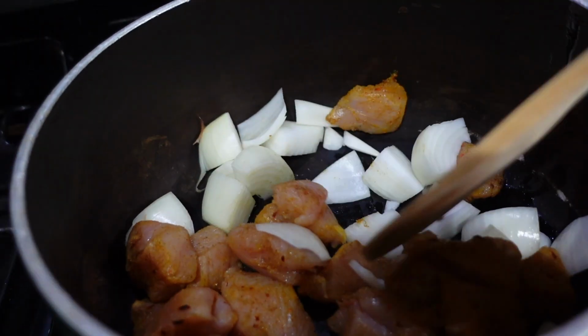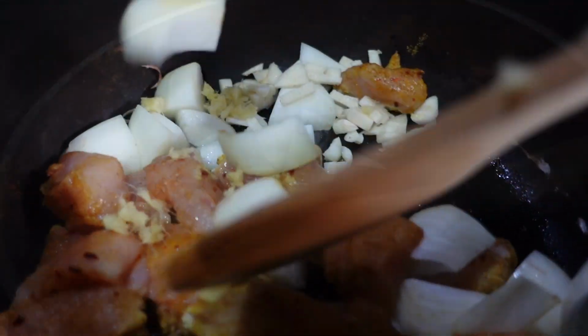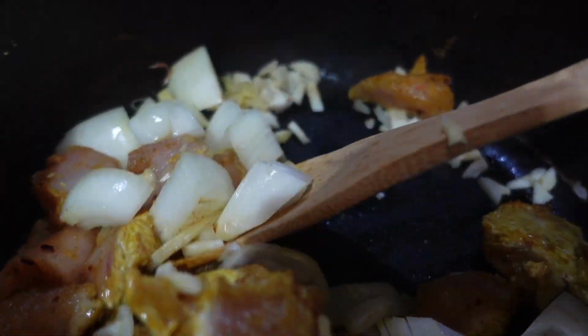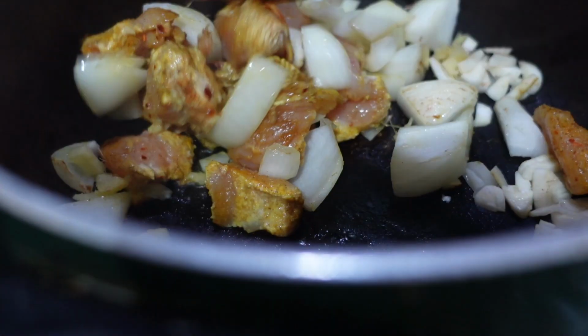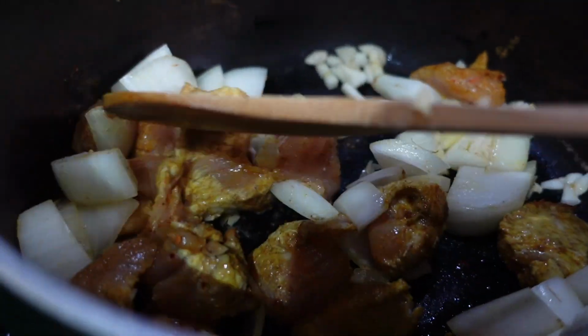Bit of coconut oil, and I'm going to just brown off the chicken and the onions. I've added loads of fresh garlic, loads of fresh ginger. Those are so good for you. And I always overdo it with the turmeric as well because that's something else that's really, really healthy for you.